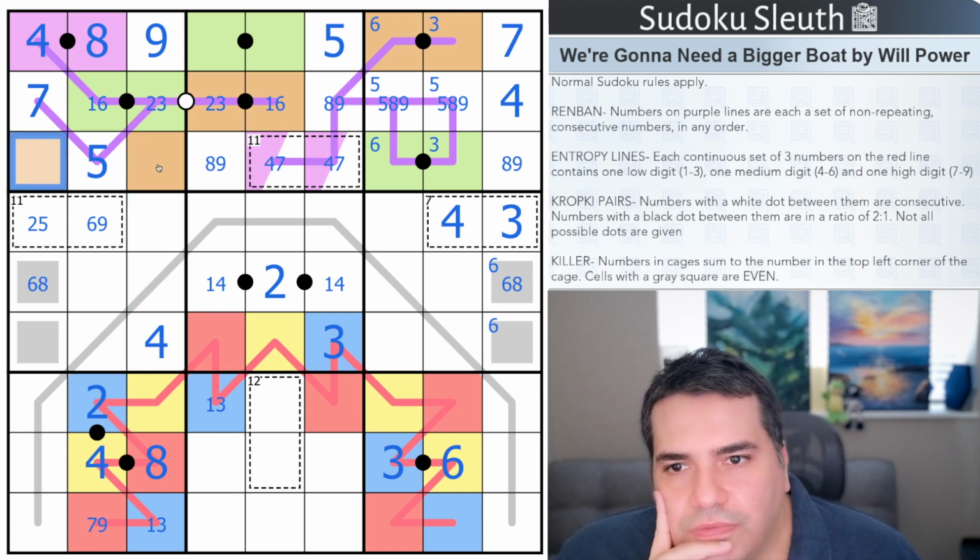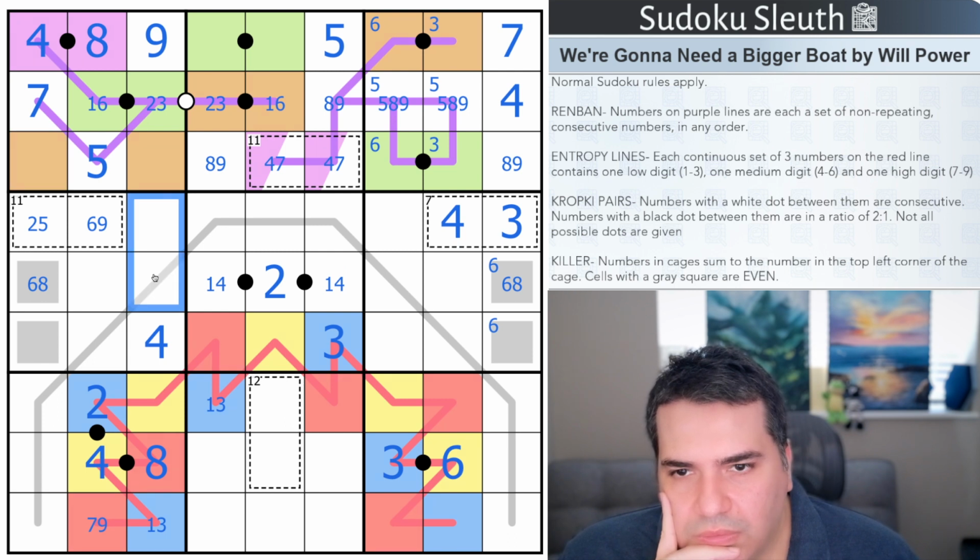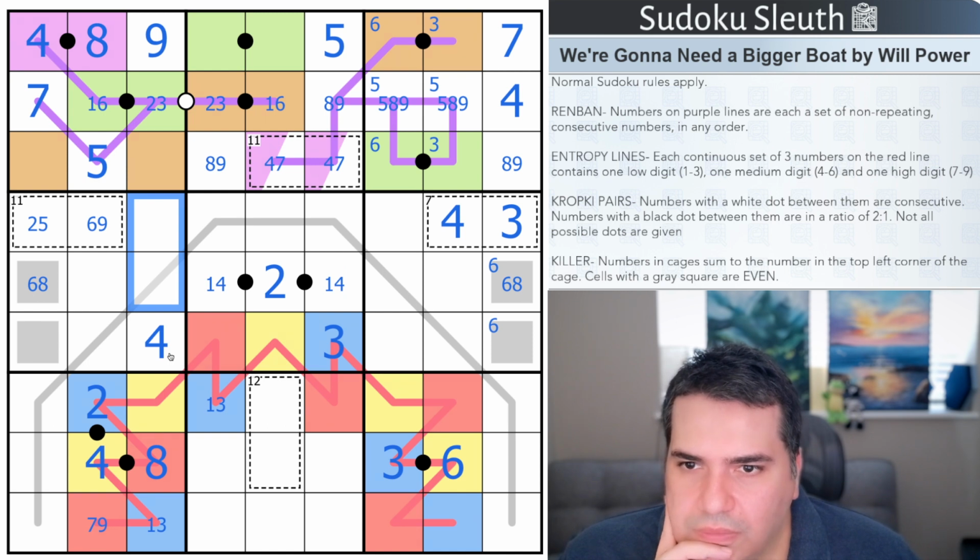We know that these are from 1, 2, 3, and 6. These are odd. Yeah, nothing stopped this from being a 6. I can still have a 5 stuffed somewhere in here. No, I haven't got it.